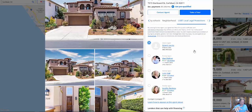We'll come back to that in a second, but let me just say that I'm very interested in this property. Now, if I'm currently working with a buyer's agent or a referral service, but it sounds like I probably would want to work with you.